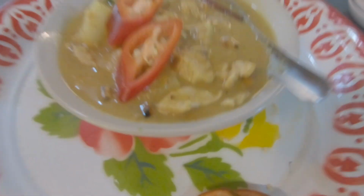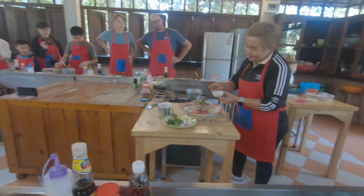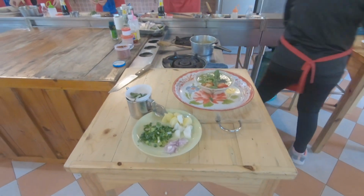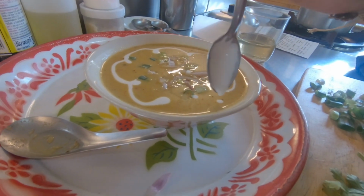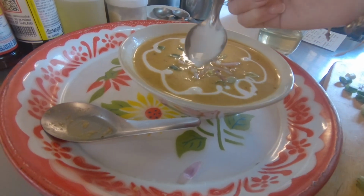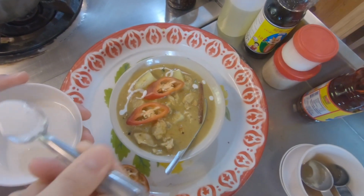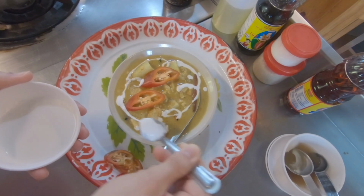Massaman done. Let's see. And shallot. A little spoon on. If you guys go by a coffee shop, they like to make a beautiful design on top. Your own style. Yes, coconut cream. For your picture, for your memorized picture. That's it. Cook it, and then your own design.